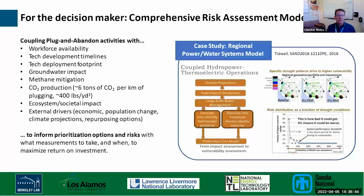an evolving set of external drivers such as economic drivers, population change, climate projections, and repurposing options such as carbon capture, repurposing them for scientific operations or geothermal operations like we saw in the case of Arizona. All of these levels of interactivity between the P&A operation and everything else it touches is something that I think is largely unexplored and merits some attention so that we can make the best decisions we can about how to focus our attention and the technologies that we bring to bear.